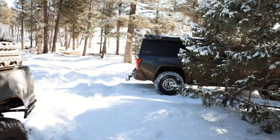Been a long time since we've gotten out on a trail. Got the Marlin Crawler kit installed. It's cold out. We're doing a shakedown run at Hackett Gulch today. See how it goes.